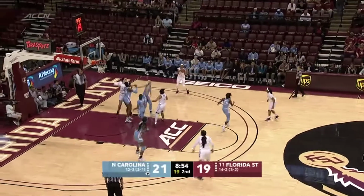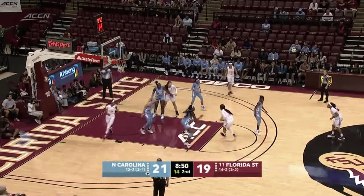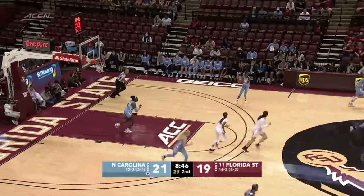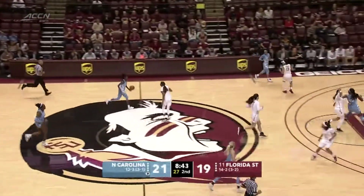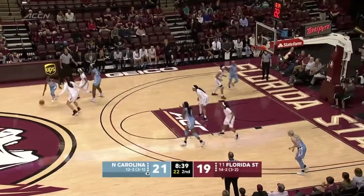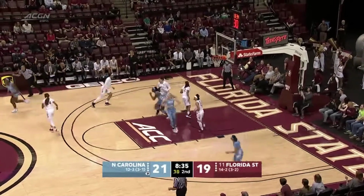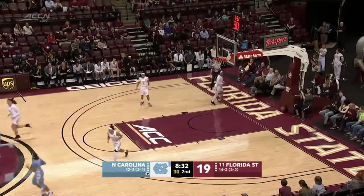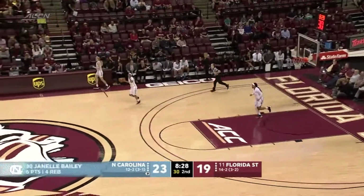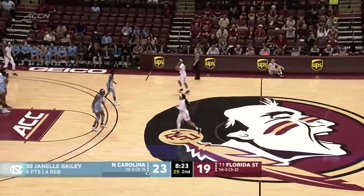Woolfolk gets the screen to get into the lane. Gillespie's shot just a little bit off so far. Tar Heels by a deuce. And Gillespie has gotten some good looks. Those are in-rhythm shots that she's taking. Same play, same result for Janelle Bailey as she knocks down another 15-footer. Again, I believe that time it was Gillespie that hedged a little too far. So a 4-point lead for North Carolina.